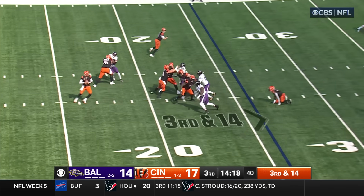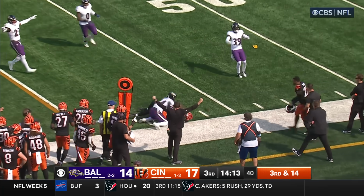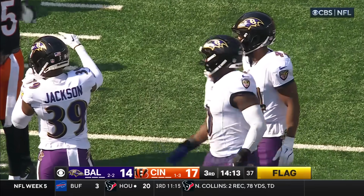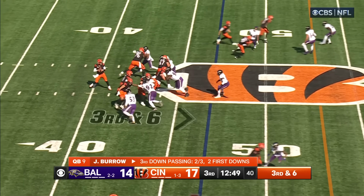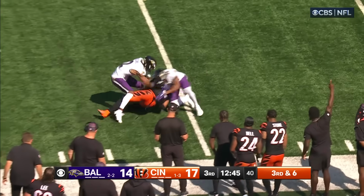3rd and 14. Good time. Long throw, Higgins. Flag. And they're working on Humphrey, as they were competing while airborne. Take his place, number 61 at the right tackle. This is the 3rd string right tackle. 3rd and 6 for Burrow. Whacked as he throws. Caught for the first down.